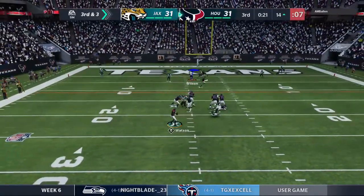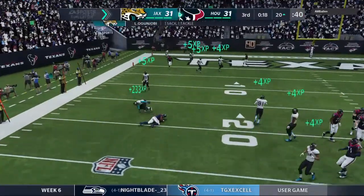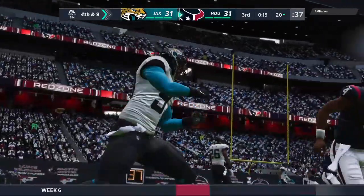A shotgun snap for Watson. And he can't find anywhere to go with it, and he goes down. Larry Ogunjobi in for the sack.